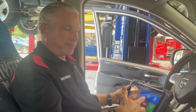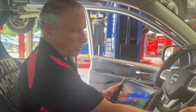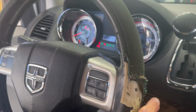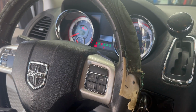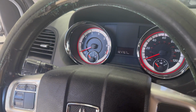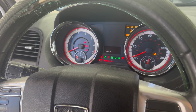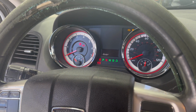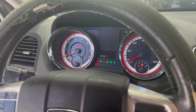All right, we're in the car. I want to show you all what it's doing. Come over to the key. We got the key in here, and it just does nothing. The dashboard lights up. We do have a check engine light. Just obviously the bulb checks are happening. Looks like everything's coming on. All the warning indicators are doing their bulb check properly. We just have no start.